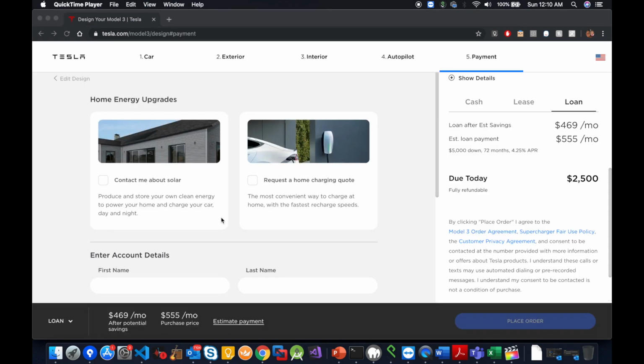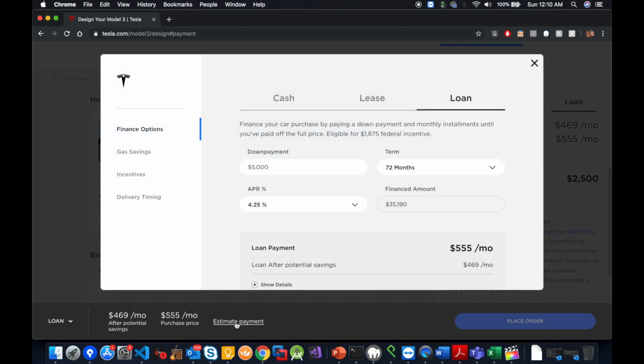The gist of it all is right here. If you click down here on estimate payment, it pulls up this handy dandy calculator. And what was confusing at first, of course, is seeing the big $2,500 number in bold, thinking, okay, this is actually what I had to put down. It's not. It's just what you have to do to reserve the car in production or whatnot. The actual down payment is $5,000, which it pre-populates in there. So, of course, changing the down payment will make the loan amount go up and down. If for some reason you only had half of that, like $2,500, your payment would actually be like $594 a month. But for this scenario, we are just going to keep it at $5,000.